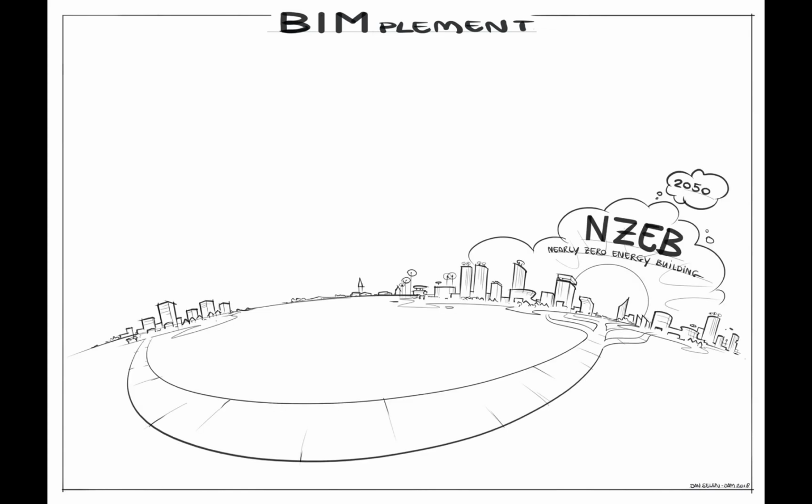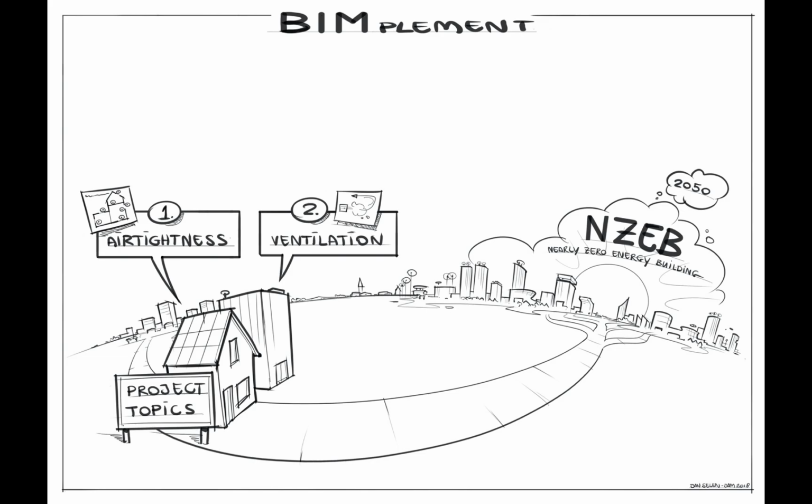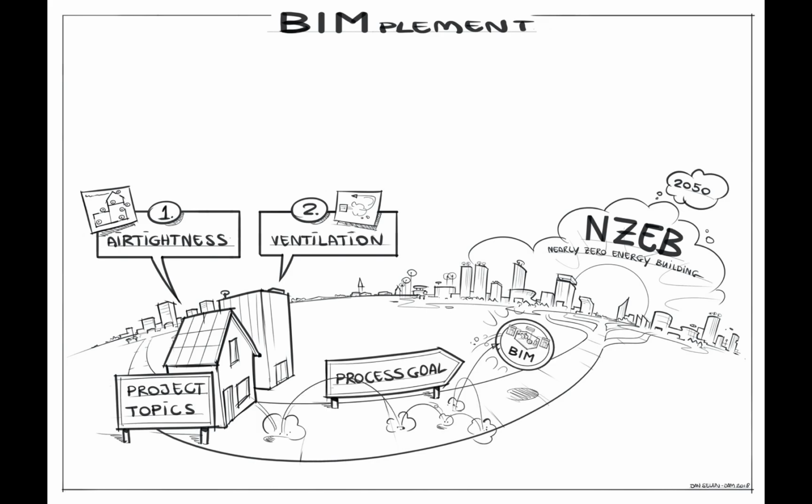BIMplement is paving the road to achieve an improved quality for nearly zero energy building construction and renovation in Europe by 2050. Nearly zero energy building requires a systematic, integrated approach that covers a large range of topics, technologies, concepts, and products. BIMplement focuses on two of these topics: building air tightness and building ventilation, providing hands-on training using BIM-enhanced learning tools in the workplace.